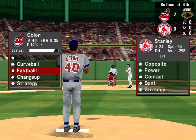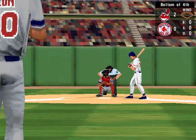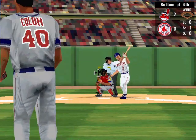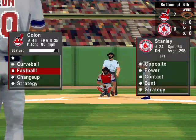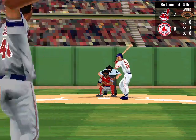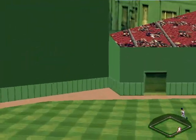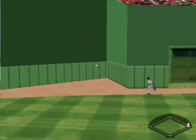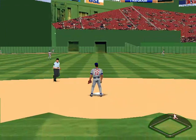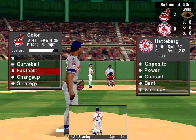After three and a half innings, the Indians lead by two. The pitch. Curveball. He can't get a piece of it for the first strike. The 0-1 pitch. High fly to the gap in left field. It didn't quite make it over. Lofton gets it. Stanley stops at second with a double.